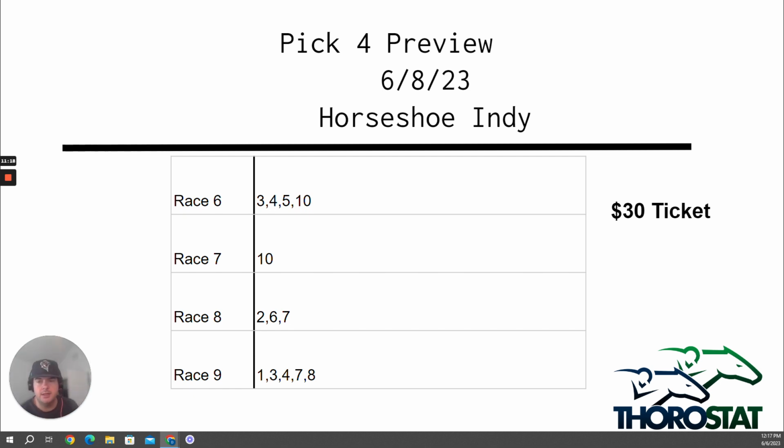7 should run on the front end. 4 is very beatable. We're going to use it just so we don't get beat by the favorite in the final leg. That would piss me off royally, especially if we had a single. The 1, 3, 4, and 8 are the late speed, tactical speed here. But I think it's very tough to beat the 7, who is a morning line 4 to 1. That is our $30 ticket.